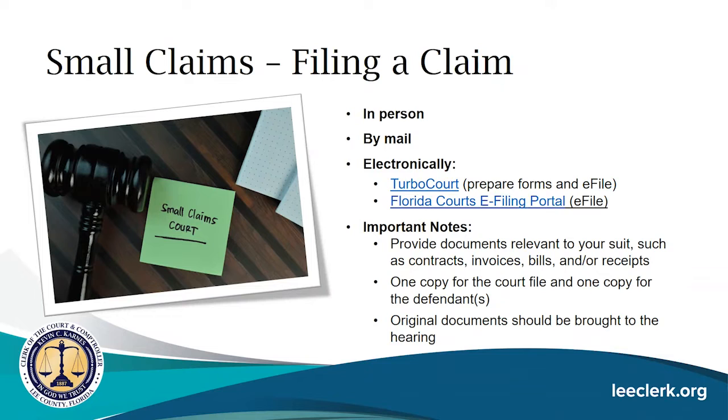So there are a variety of ways to file a small claims case. You can do this in person, which we'll go over momentarily. You can also file the paperwork by mail and open a case that way, or you can do it electronically. There are a couple ways to file electronically.